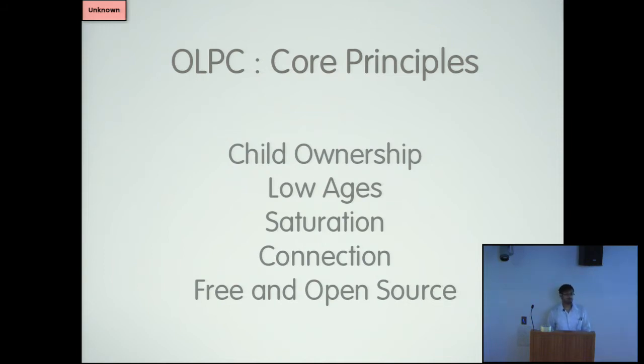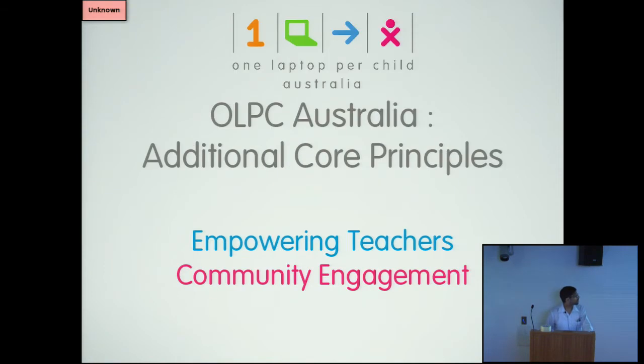Core principles of OLPC, those five. Sorry, I'm sprinting through this because I do understand that we're short on time, and we have more to do here at Slug. This is the last meeting of the year. So those are the core principles underpinning OLPC at a global level. In Australia, we've added two more.